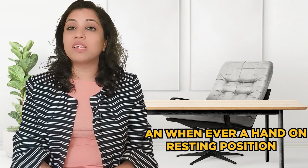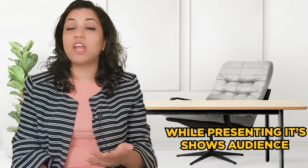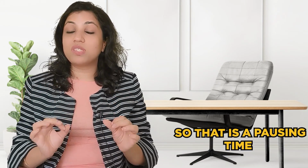And whenever our hands are at the resting position while presenting, it shows the audience that we're ready to present again, to again use our hand gestures. So that is a pausing time, that is a resting time for the hand, and that is also an important part of the non-verbal communication while presenting.